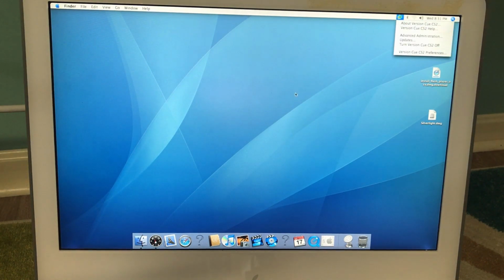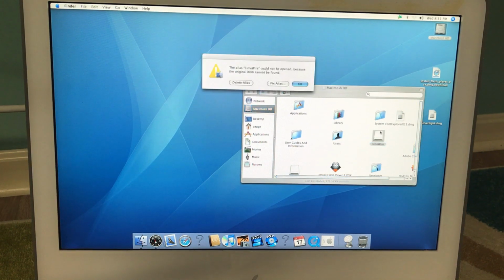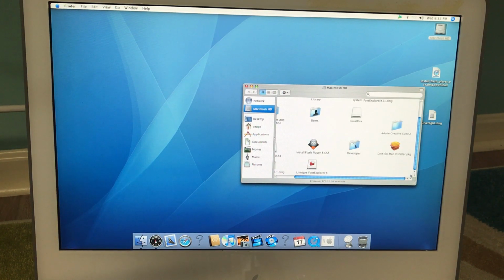I see version CS2. This might be secretly loaded with stuff. Not that Adobe Creative Suite 2 is particularly special. I mean, it's abandonware at this point. I have it on a lot of my Macs. And even if it's an original copy, and not the free copy, its activation will probably not work. I see, yeah, there it is. Creative Suite 2, DivX, this LimeWire. What the heck? LimeWire. Oh, dang it. Admin pass. Yeah, I'm gonna have to boot this into a Tiger DVD to wipe the password if I want to get into this thing.